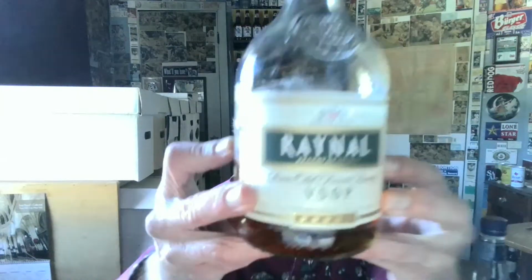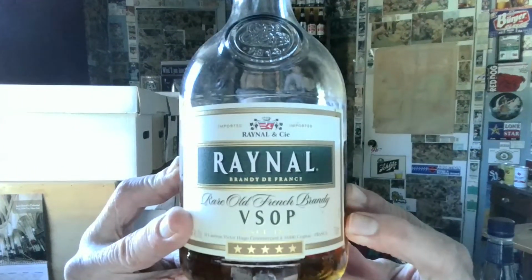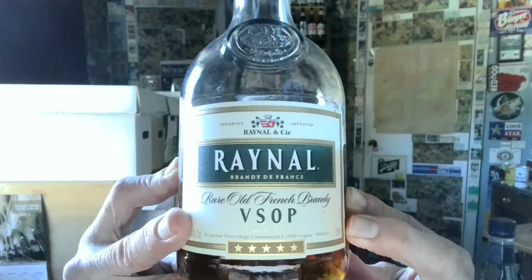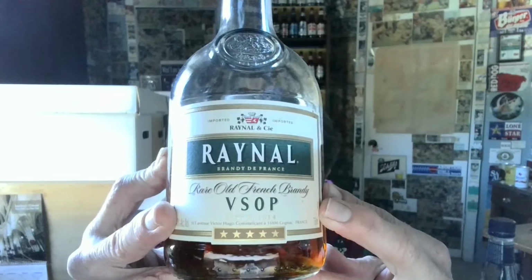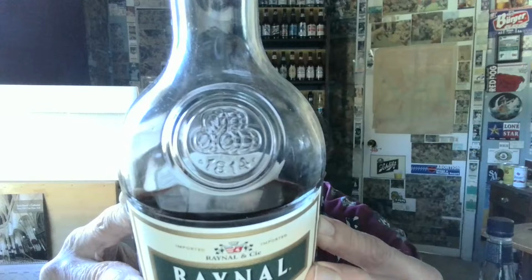I have two 40% alcohol VSOP brandies. This is Raynal, introduced in 1814. Rare old French brandy. Well, it is actually rare in my town. I've never seen it in my town. I did buy it close to New Orleans. It was $17.99. I see that somebody's advertising it for $12.99. Believe it or not.